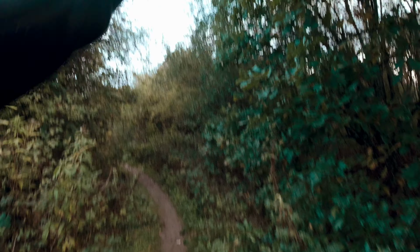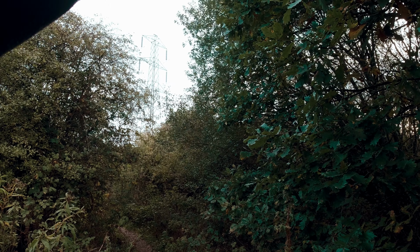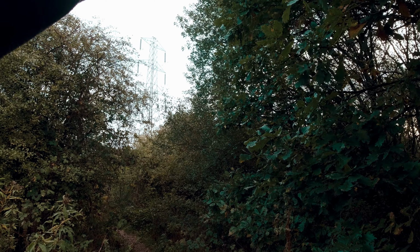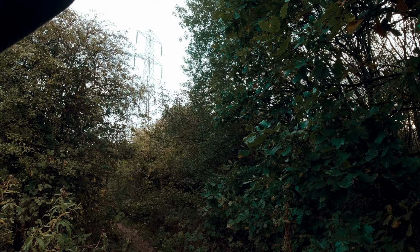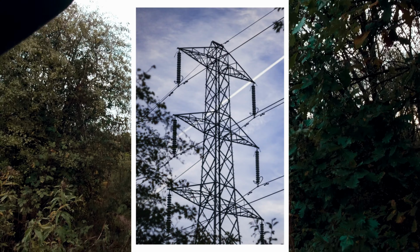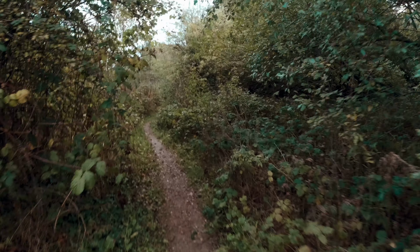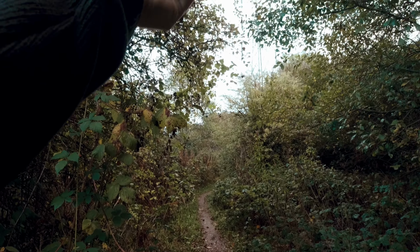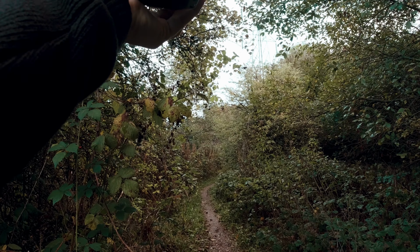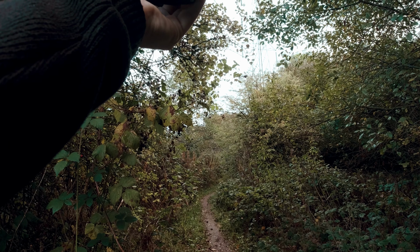A very familiar sight to most that live in the UK. These huge pylons, like some type of War of the Worlds monster looming over the natural surroundings. Man-made stuff in nature's little playground. Always a cool little photo to take.